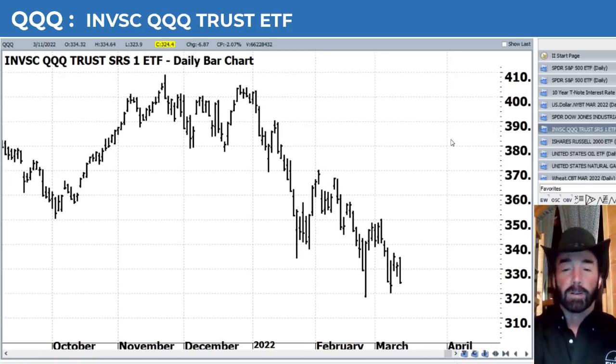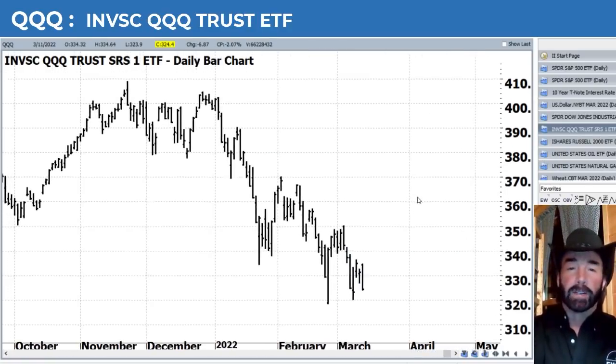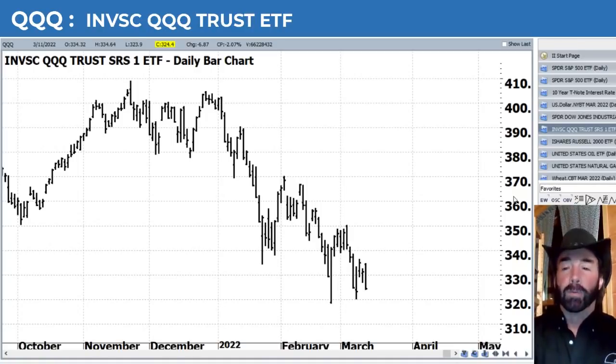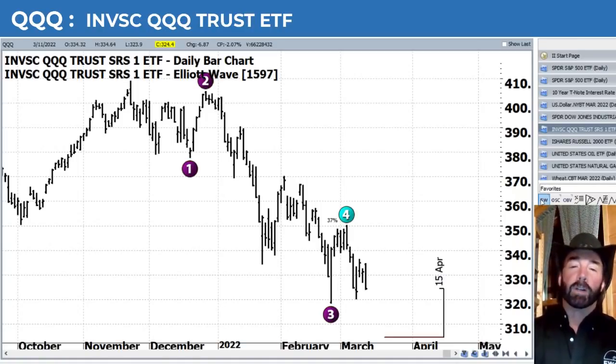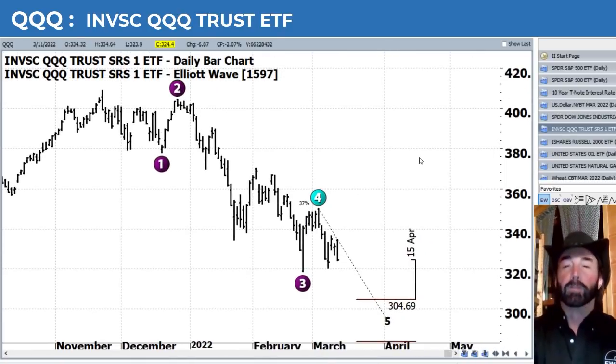So looking at the Qs, same thing here. You guys have asked about looking at these markets. I really struggle with what's going to happen with the Qs this year. With interest rates going up, I think it's going to be a long year for those, and you can see the really nicely formed 5-wave impulse pattern to the downside with a great wave 4 at the 38.2% fib level. So I think we're looking at 300 on the Qs at some point, and that's whether or not the rest of the market bounces or not.